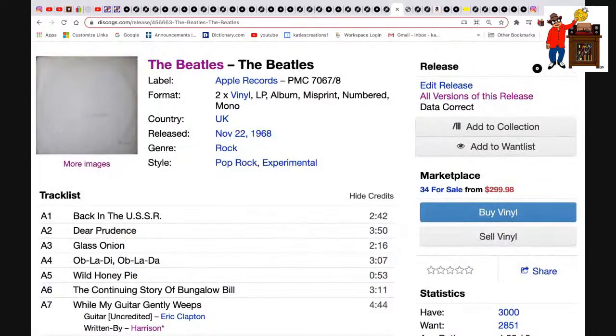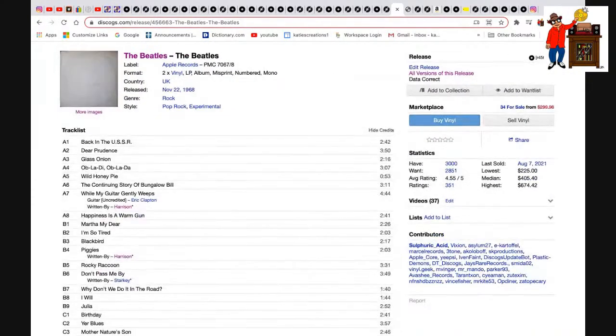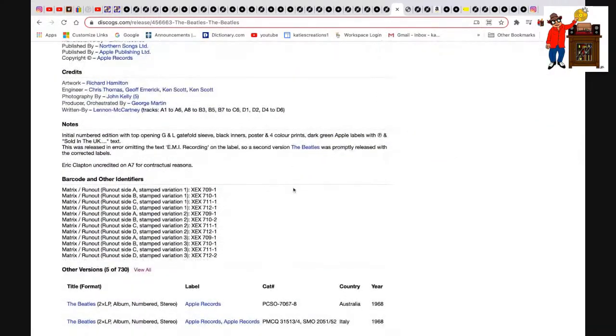I think everybody wants this record. And they didn't make many copies of that top loading. I don't know how many exactly. I did see a video on it, but you can see the highest price in 2021 sold for $674. So that's where knowing your different presses really, really matters.